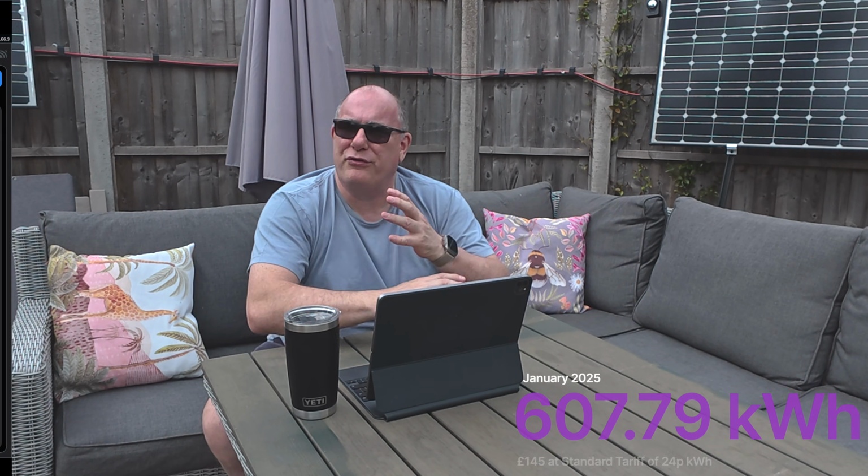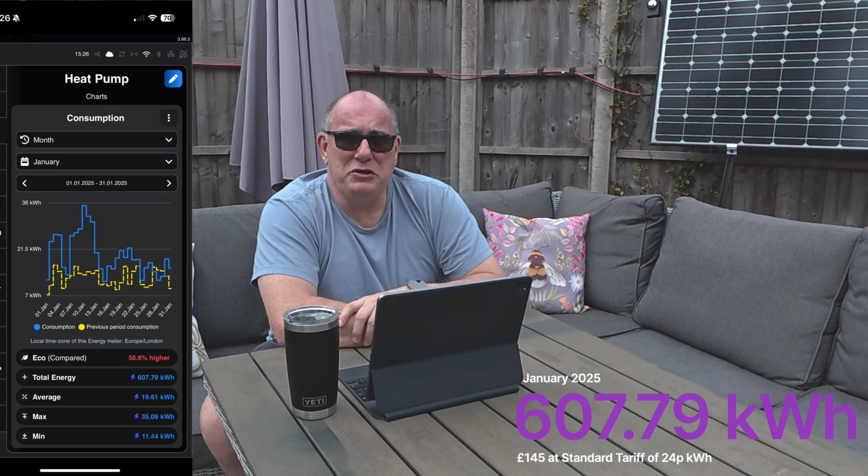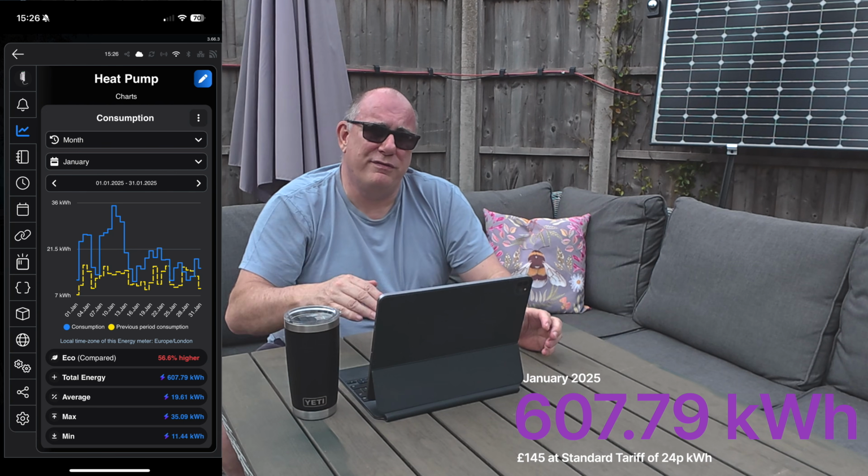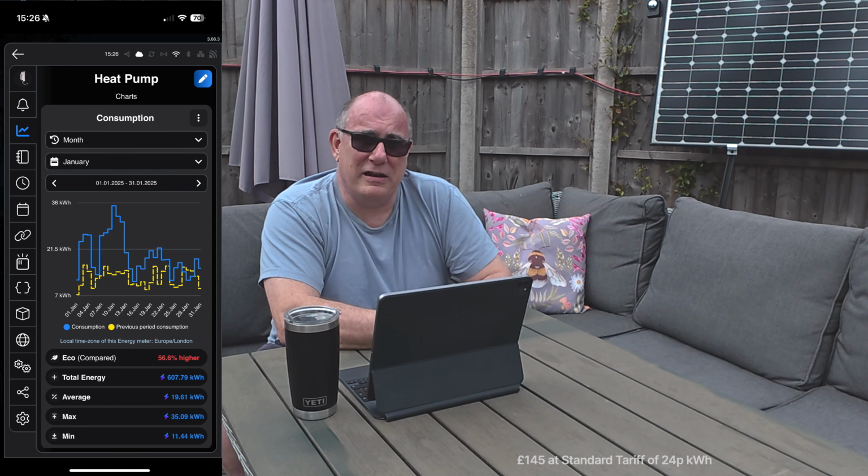And don't just look at 1 month. Everyone always wants to look at the worst case scenario. What's it going to cost to run in January when it's freezing cold? And yes, it will use a lot of electricity in January. But as you get further and further into the centre of the year, it will use less and less and less. So it's better to look at a whole year or a whole 6-month period and say, what does it cost to run if we were using gas, or what does it cost to run if we were using electricity?